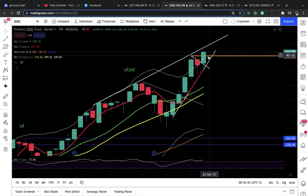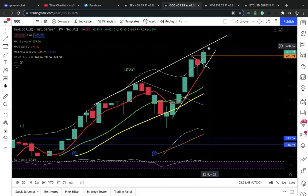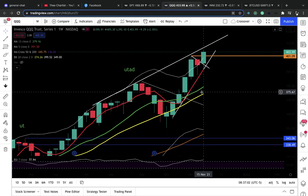If we get a false breakout here, that's bearish. So you can look to short around my 408 price target, or if it breaks out and then it's a false breakout, you can look to short there again. Okay, you guys understand that?